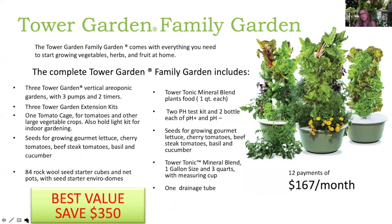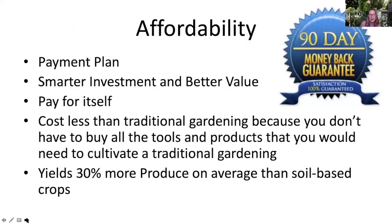Some people do the tomatoes and peppers on another. That is where I started. I bought one tower and then the next month I bought three towers. I had so much fun. I just love this. For some there might be a little bit of a learning curve, but it's very easy to do. As Rachel said, she had a black thumb and she has had incredible success. So I highly recommend the family garden. If you think you might need more than one, or especially if you have a greenhouse, it's a great way to grow vertical.